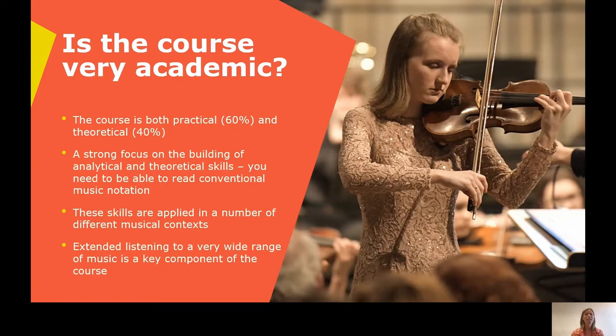Listening is a really important part of the course, and although you may have particular styles of music that you love listening to and others which you feel a little more unsure about, it's going to be important that you're happy to explore listening to a really wide range of music, both what we call set pieces and also something that we call wider listening around those set pieces.